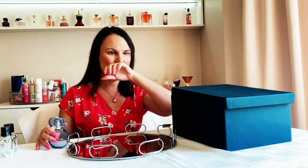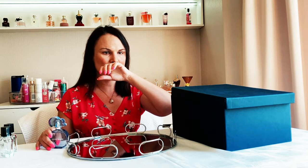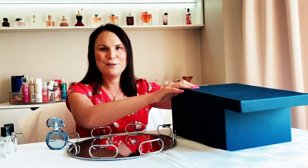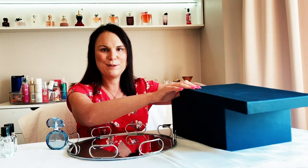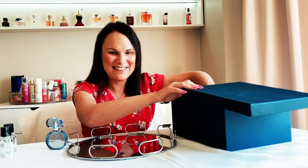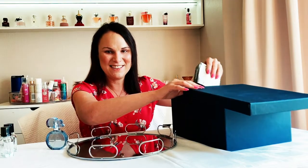Oh, it is so nice. You smell that woodsiness as the fragrance progresses. I must tell you that with perfumes, I'm just late to the game in general because it's really nothing new, but obviously for me it's new.